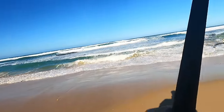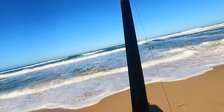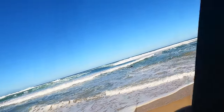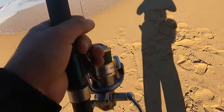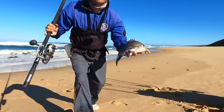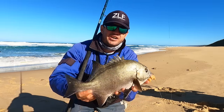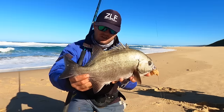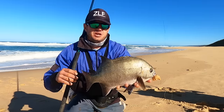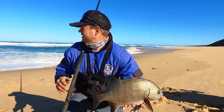Right next to it, like it's a small galjoen or a blacktail. Almost feels like a young galjoen. Anyway, find out now. As I landed the galjoen, my battery died, the GoPro. Here's a better size galjoen. Must be like a 37 centimeter galjoen. Not the biggest of fish, but yeah, we're getting better.